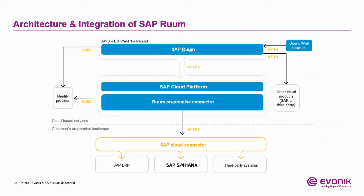You can see here on this slide the general architecture and integration of SAP Ruum, like we are also using it. This is just the standard one. So you have SAP Ruum, which is in the cloud, of course, and it's integrated via cloud connector to your systems. At the moment, as I said, we are on the SAP ECC system, but we are moving to S/4HANA, and there we have all classical or standard interfaces, and that's good and easy to implement, as I can promise you.